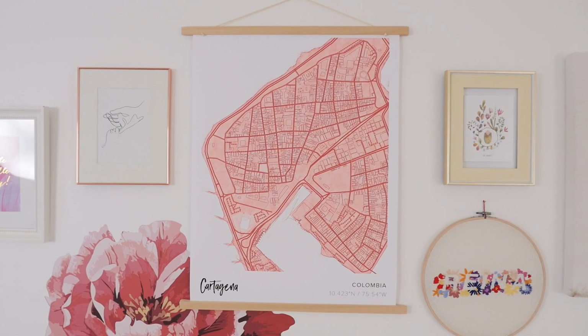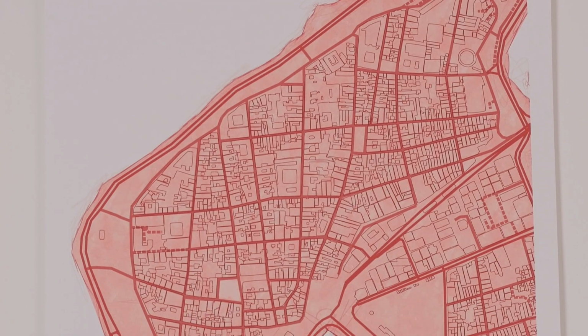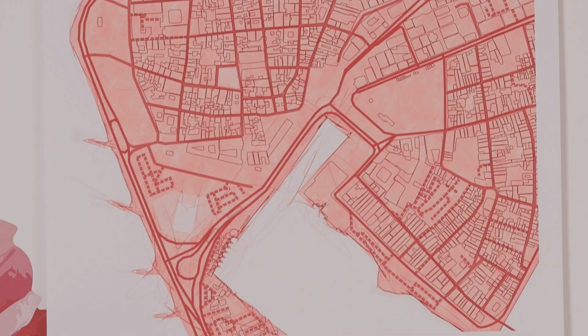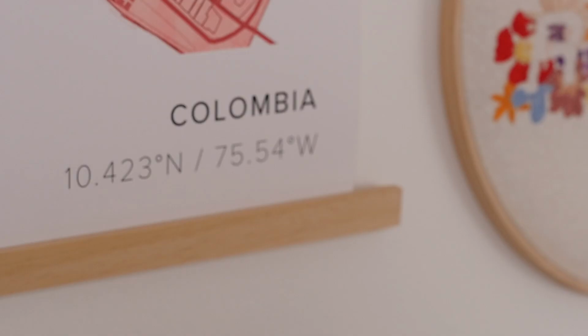Above the crib, I wanted to create a gallery with lots of meaning, starting with this map that I got from Mapiful. What I love about it is that you can easily choose the location of your choice, pick the color tone, and zoom into the exact area that you want to tell your story.